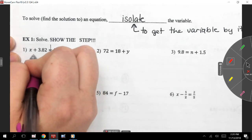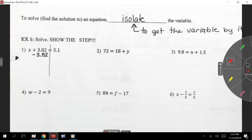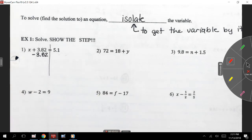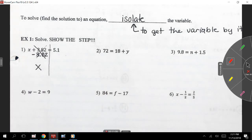I'm just going to do minus 3.82 because I want you to think about something for me real quick. 3.82 minus 3.82, what does that give me? 3.80. Let's try that again. 3.82 minus 3.82 is 0. Guys, that's 0 now, right? And if I have x with 0, is there anything there? No. So guys, what's happening is this is going to become 0, and we're left with just x. Isn't that our whole goal? Our goal is to have just x.